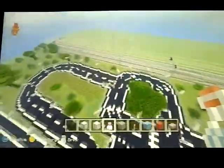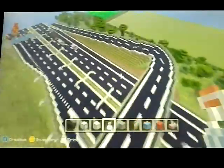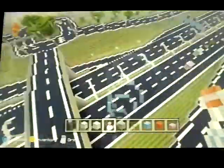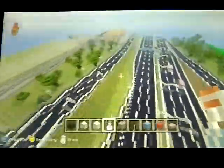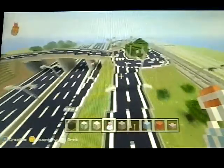I was saying this was going to connect up like this, and it's going to connect up like this. And I've actually done it. I thought, I'm going to do it. If you remember, it was cut down to about there, so I just extended it out, so there's a roundabout here.